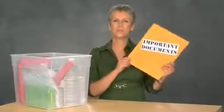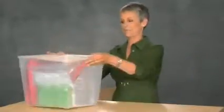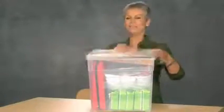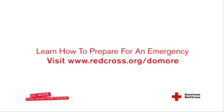Have copies of important documents, birth certificates, passports, insurance policies in your kit. See? It's easy to be ready. These are some of the items in an emergency kit.